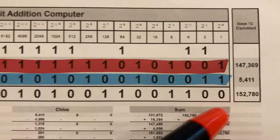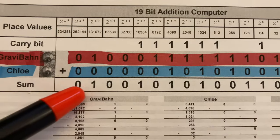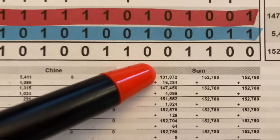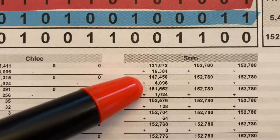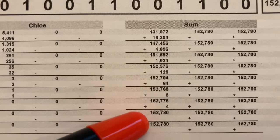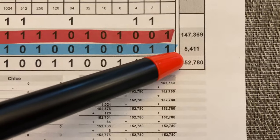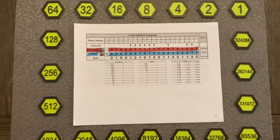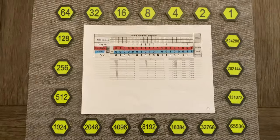Then for the sum, we have that below, and we can check that with Poindexter simply by adding up all of the place values that have a 1. Here's the scratch sheet for that until we get that 152,780. So that's all there is to the prep sheet. It's just an aid to help us load the marbles into Poindexter.